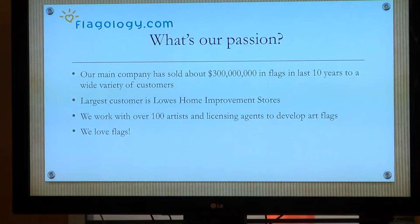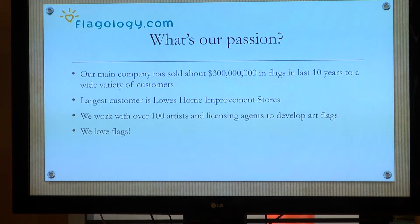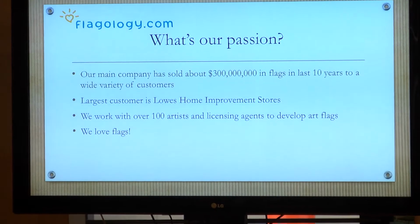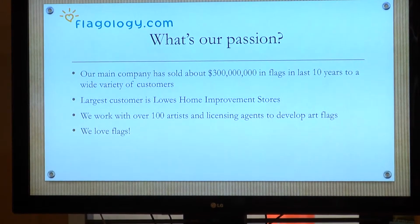Our company has sold about $300 million in flags over the last 10 years. Our largest customer is Lowe's Home Improvement stores, and we have many other customers as well. We know how to make a flag. We work with over 100 artists nationwide on developing the art. We're pretty good at this.